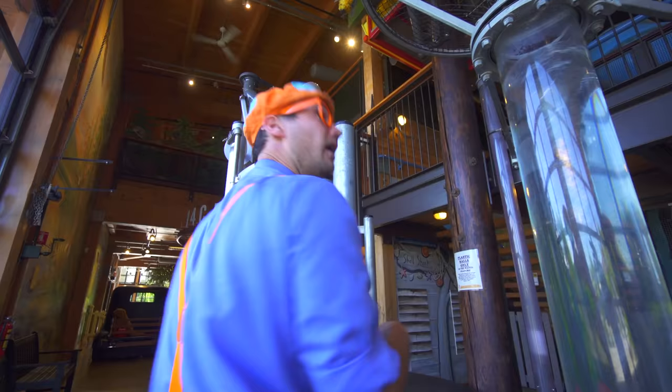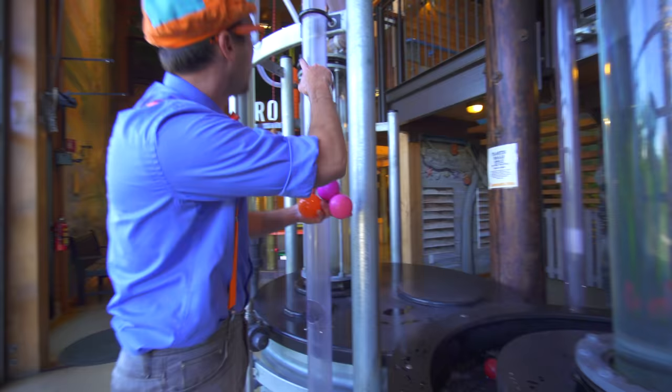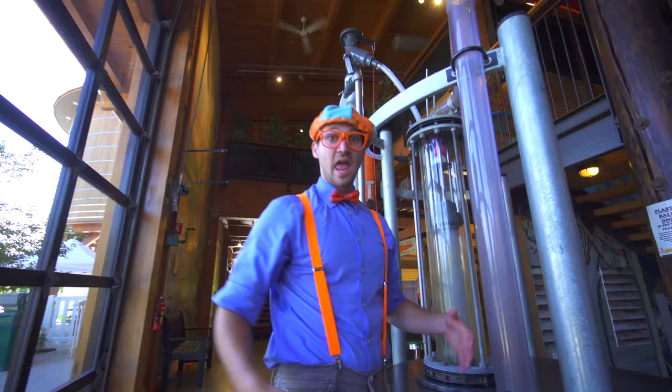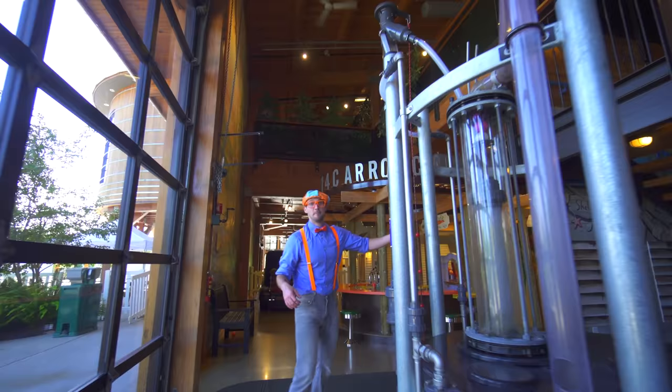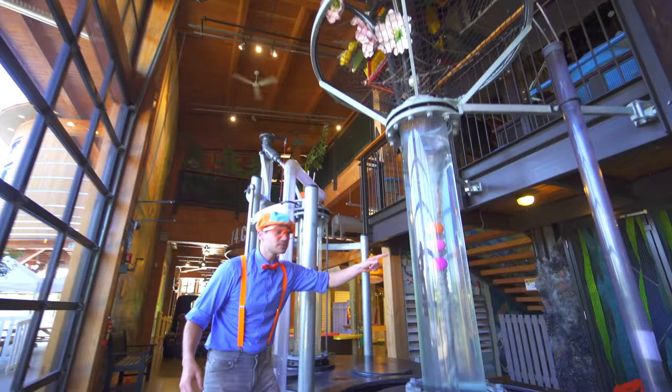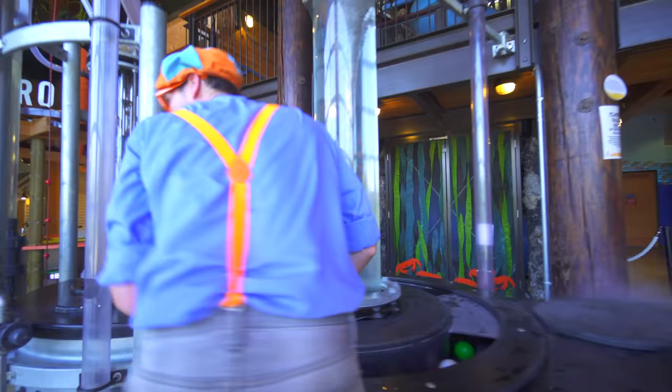Whoa! Okay, here's some colorful balls. And I'll put them up here. Ready? Okay, now that the tube is all locked and loaded with those balls, get ready. Bombs away! 3, 2, 1! Whoa! Okay, now look at the balls! Whoa! Wow, did you see those?